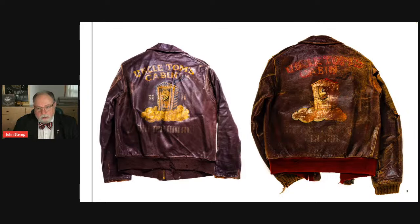And Tom brought his dad's jacket the following year to Oshkosh, and I photographed it. And that's it on the right-hand side. Never in my wildest dreams did I think I would have two jackets from the same crew. But there's no doubt in my mind it's the same artist. I don't know why the Uncle Tom's Cabin is in red letters on the right, but again, having looked at this artwork pretty closely, and even comparing it to an original picture, which I'll show you next, there's no doubt in my mind it was the same artist.